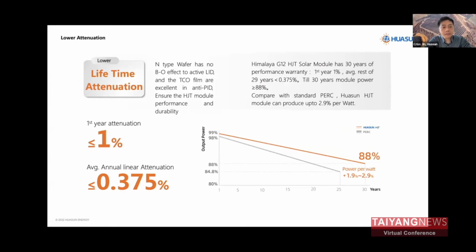Last is about the advantages of the lower attenuation, because of the first year 1% and average annual linear attenuation of less than 0.4%, which also comes from the benefits of the N-type wafer, as there's no boron effect and no active LID, and also the special TCO film for heterojunction is excellent in anti-PID. So we are getting again around 1.9 to 2.9% more power generation according to the lower attenuation.